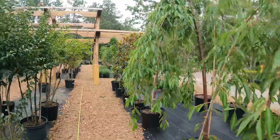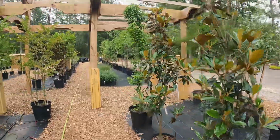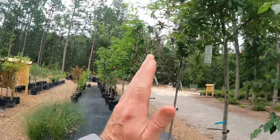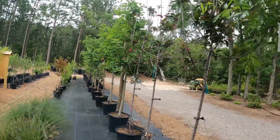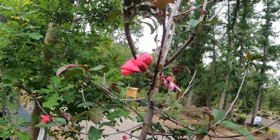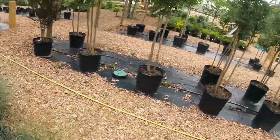Okay, so going back, weeping cherries, we've got some magnolias that are going to be blooming here really soon. Looks like we've got our river birch and some of our larger growing trees in this row down through here. I see some flowering crab apples that are blooming right now, like that guy right there. Then we've got just some ornamental grasses tucked over here on this side.